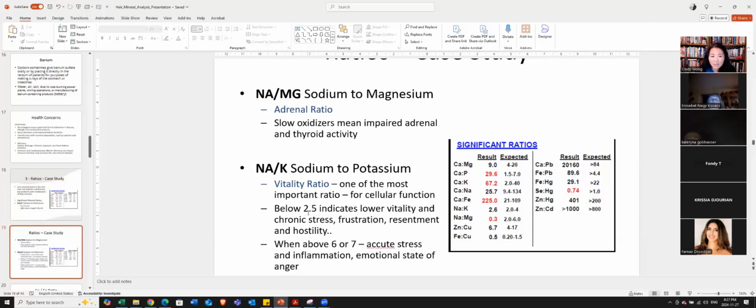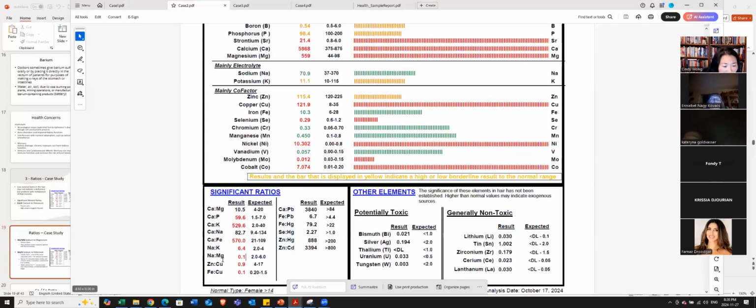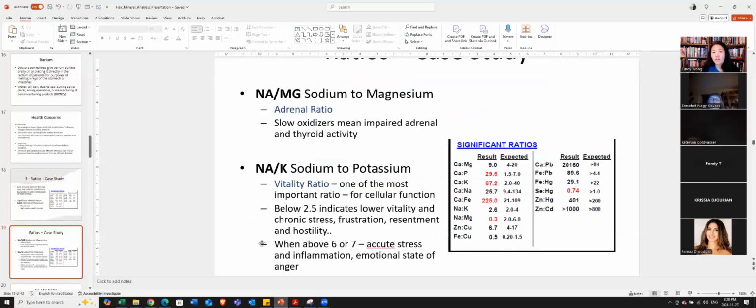If it's below 2.5, then it indicates lower vitality, chronic stress. The person might be very frustrated, resentful, very negative. And when it's above 6 or 7, it indicates high stress, inflammation, anger. So this is actually a very important ratio. And if I go back to this case over here, the sodium to potassium is 6.4. So it's really high. It just gives you an idea of what that person's going through. They're stressed. They have a sluggish thyroid. They're probably having trouble sleeping. And that was the case.